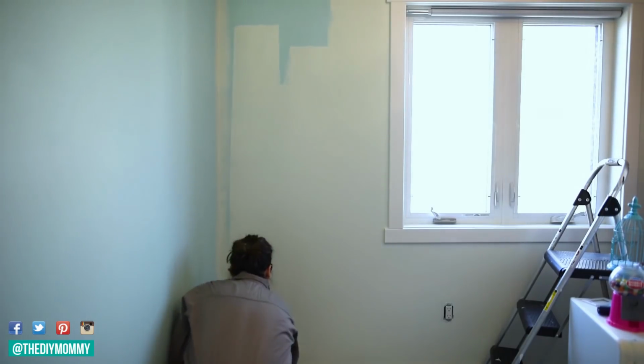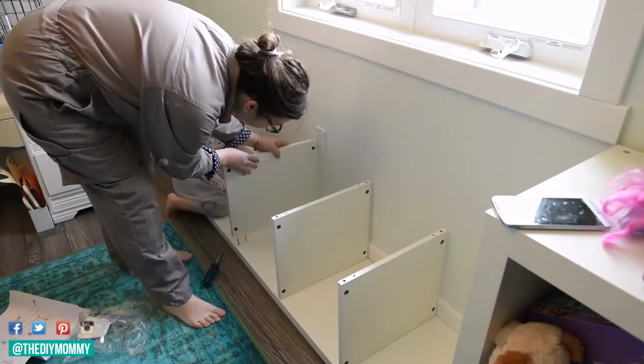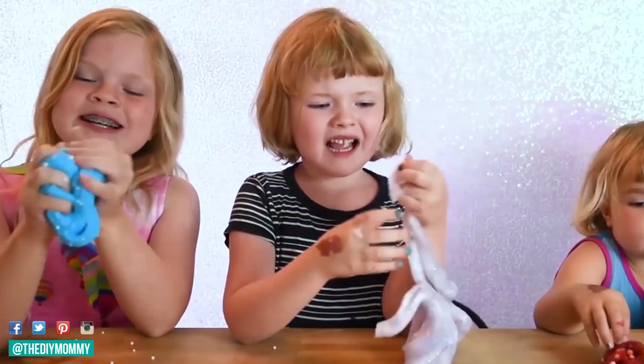So over the course of the last 6 weeks, I've been working on changing my daughter's bedroom from something a little more baby-like to something a little more grown-up. Little A is 6 years old, she'll be 7 in a couple weeks, and I told her I wanted to give her a bedroom makeover for her 7th birthday, and we did it. We finished this room within 6 weeks.